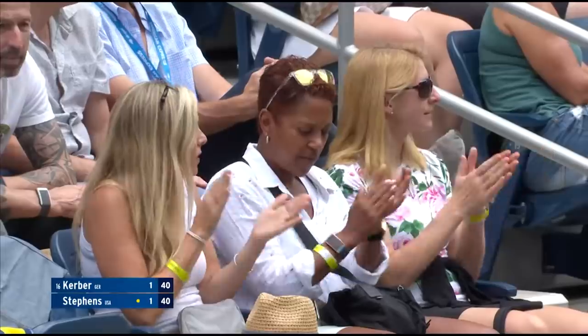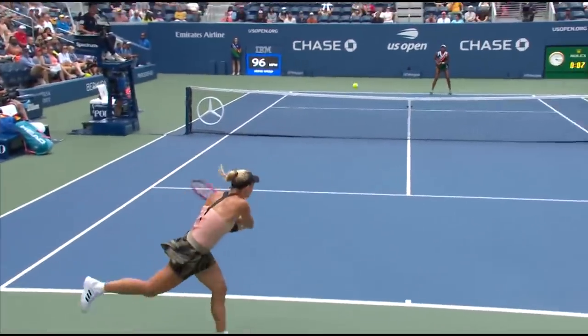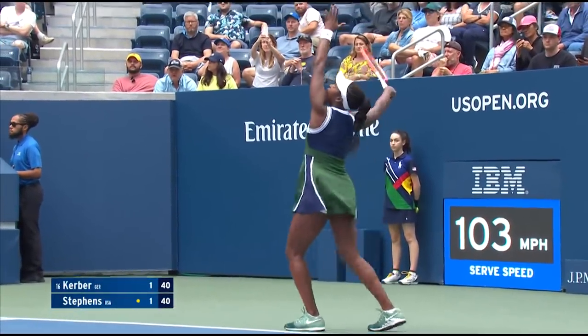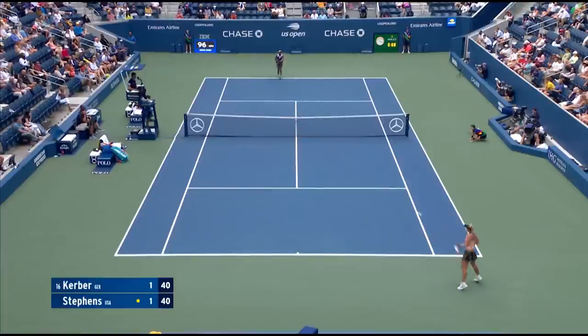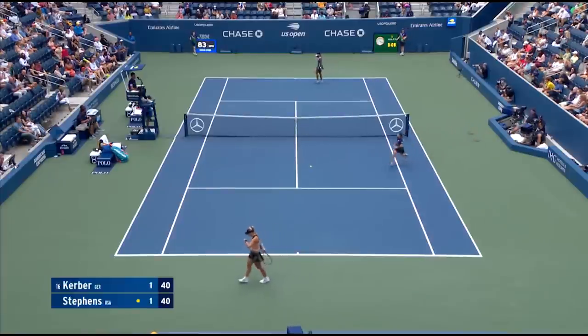Such a big shot. Right up there in terms of pace. One of the biggest forehands in women's tennis. Just can control the middle of the court, and with that, just makes no mistake. Anything short punishes. Stevens.